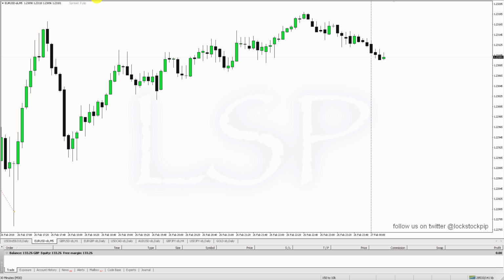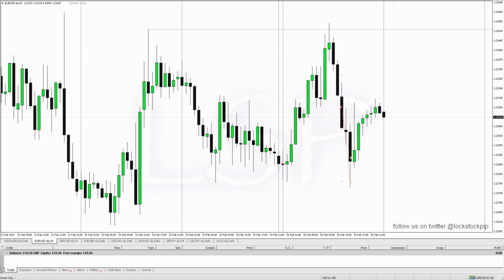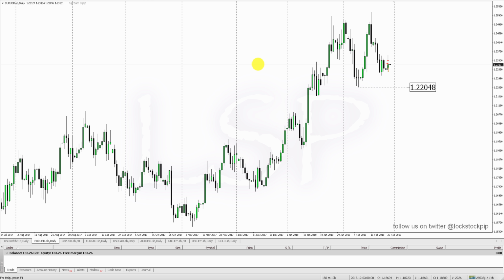And the context of the trade was, I believe, that we're coming down to 122.04, 122.05 basically, at some point this week. At least that's my target. It's about 100 pips away at current price levels. So my bias is bearish on Euro USD, which I said in the look ahead video, which I did yesterday, and that bias hasn't changed.